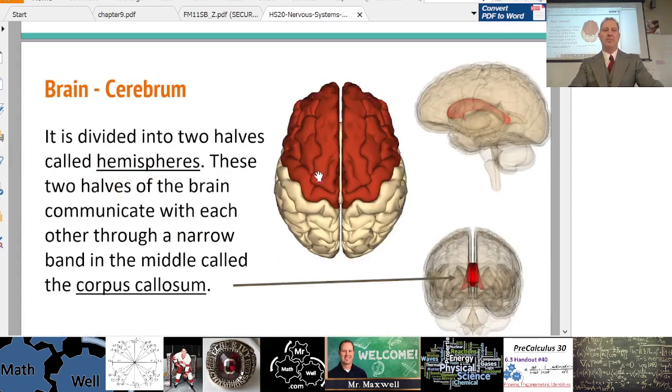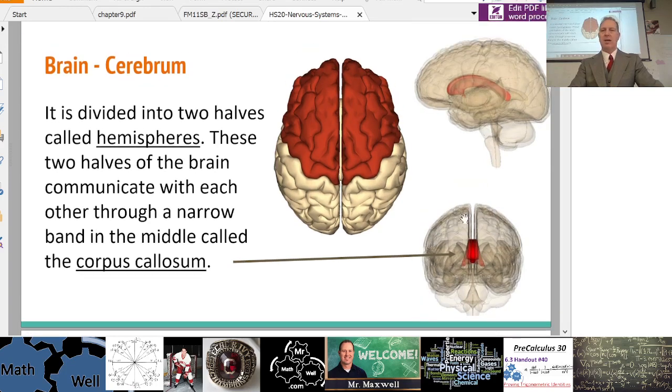All right. It's divided into 2 halves called hemispheres. These 2 halves of the brain communicate with each other through a narrow band in the middle called the corpus callosum. Okay, there's a communication there. Now, I'm not a doctor. I haven't studied this stuff a lot, but maybe it'll come up in the notes or in the discussion, the left-brained and right-brained. Have you ever heard that before? Yeah. I've mentioned that.